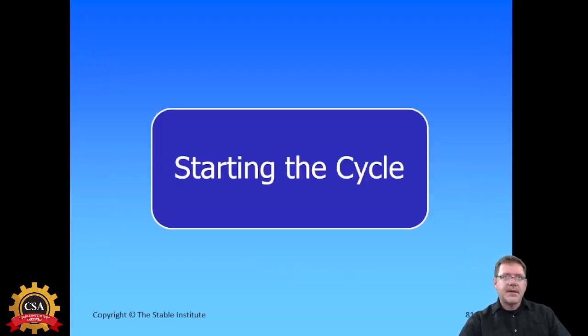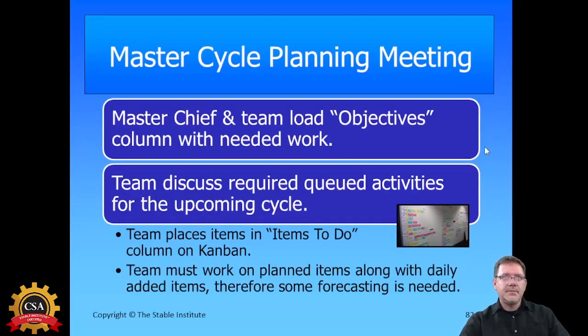Starting a master cycle. So, the cycle planning meeting. The master chief and the team load objectives on the Kanban board with what has to be done that particular cycle. Now, in most operations groups, there already is known work to do. This is just if there's anything above and beyond what's on the normal list of work to be done.